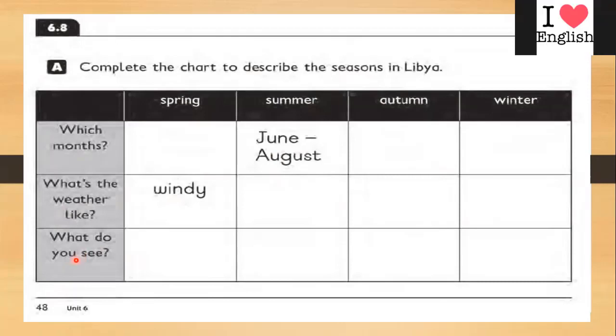Which months? So what you can see, yes, what do you see? What you can see in spring, what you can see in summer, what you can see in autumn, what you can see in winter. In spring, I can see flowers. Yes, Serene, you can tell us different answers. So look carefully, please. Okay, so here in which months, the answer is the same.